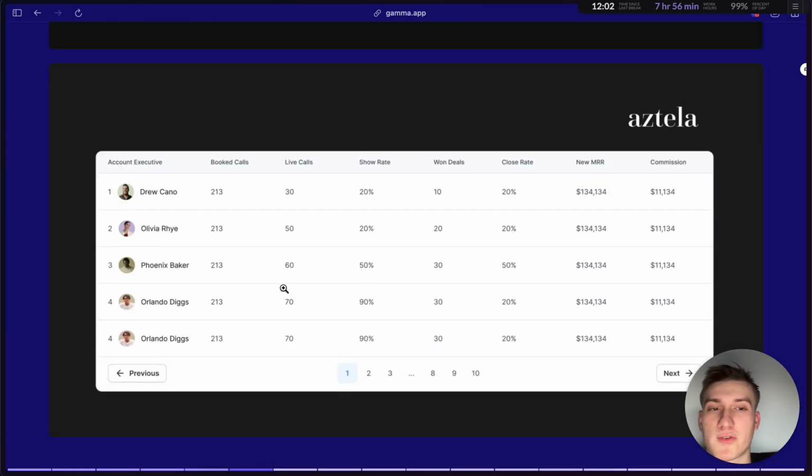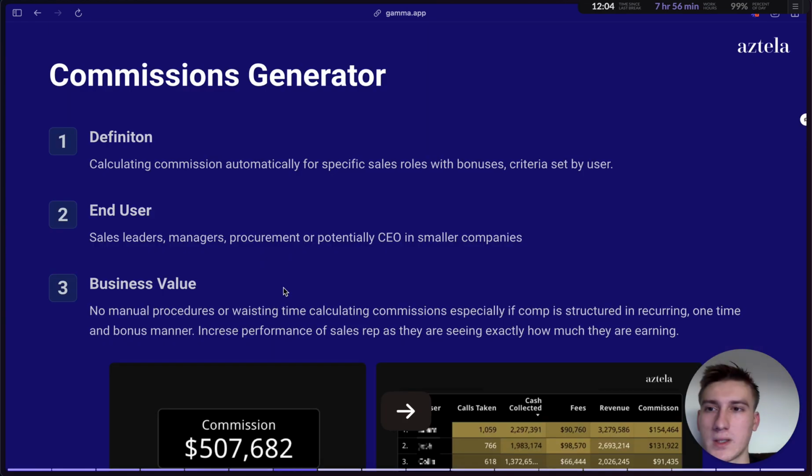This one is made for software companies. Commission generator. Now, a lot of commissions can be very hectic, especially if they are, let's say, for a software company, you have MRR, you have one-time payments, you have bonuses, you have onboarding fees, and so on. And it can get hectic, right?